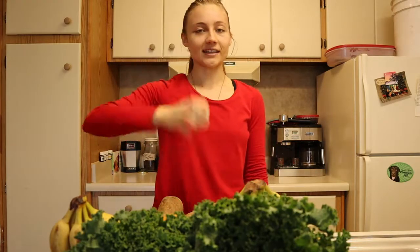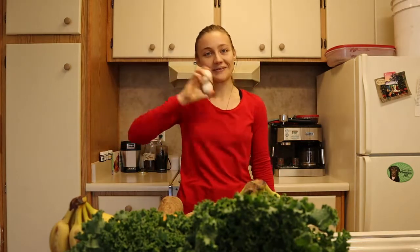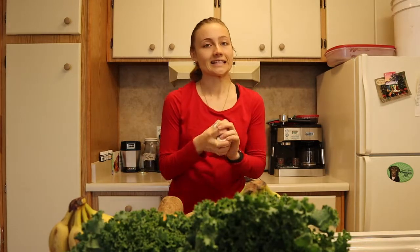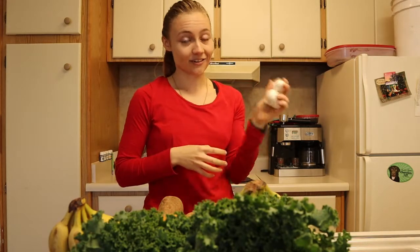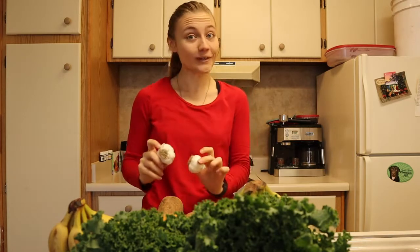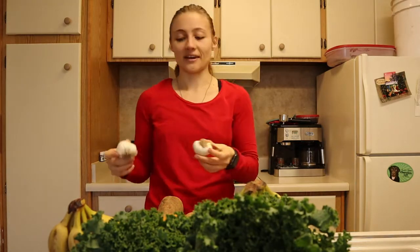And last but not least, for produce, we got 2 heads of garlic. This is an essential thing that we add into all of our food. It is honestly so great as a preventative measure to not getting colds, not getting sick. It has natural antibacterial properties, so I highly recommend adding garlic into more of your food and your dishes if you don't already.